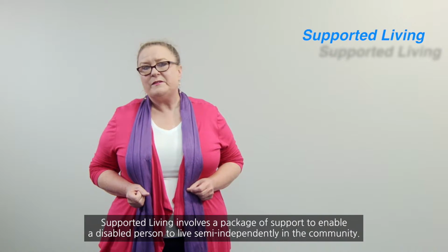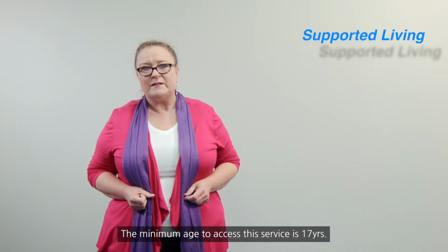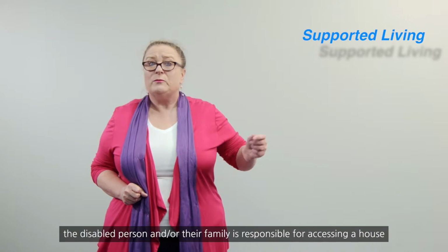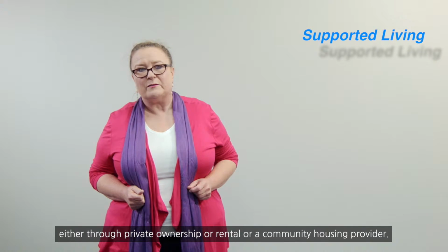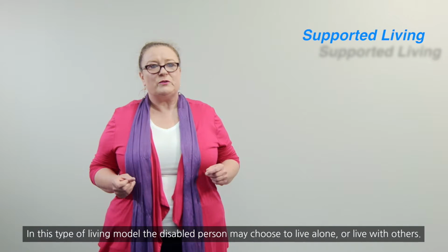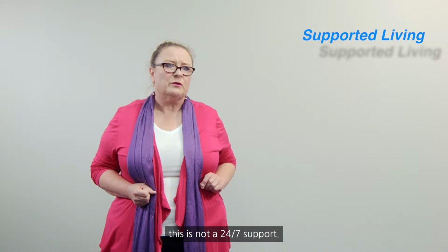Supported living involves a package of support to enable a disabled person to live semi-independently in the community. The minimum age to access this service is 17 years. A house is not generally provided. The disabled person and/or their family is responsible for accessing a house, either through private ownership or rental, or a community housing provider. In this type of living model, the disabled person may choose to live alone or live with others. Support is provided based on specific needs in order to enhance independence. This is not a 24/7 support.